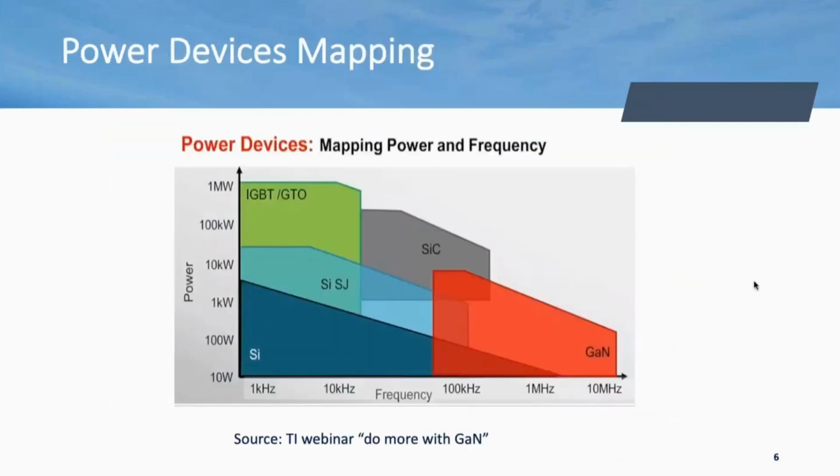So here you can see a map of the power and the frequency more appropriate for each technology. Okay, so you can see at the bottom, silicon devices are appropriate to switch at low frequency and power. On the y-axis you have the power, on the x-axis you have the frequency. So you can see in dark blue, the silicon.